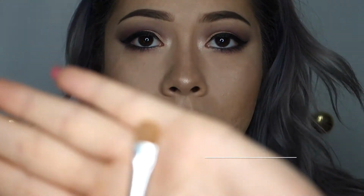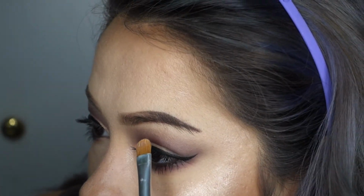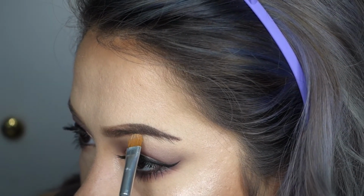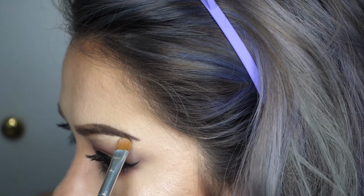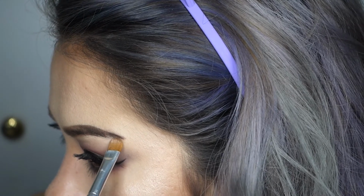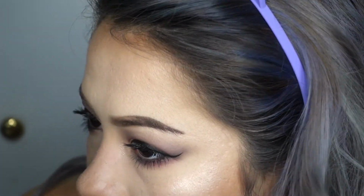So I'm gonna go in with a thin brush like this. And it's just a small, thin brush. And I'm gonna just take the end of the concealer and just tap it along there. I don't want too much concealer on the brush. So what I'm gonna do is any areas that I feel I could make them sharper, I'm gonna just go over. And this is just gonna make your eyebrows look nice and clean.